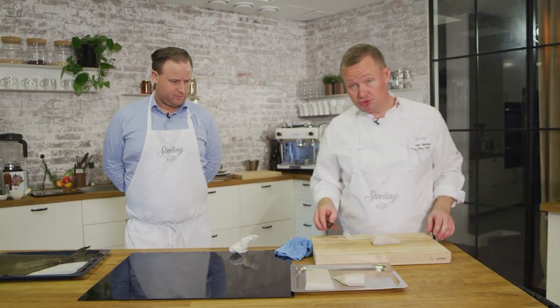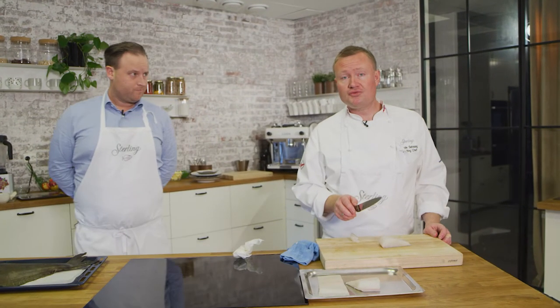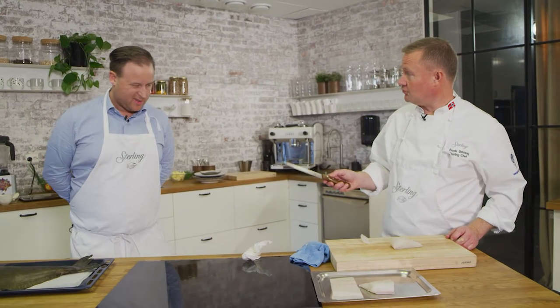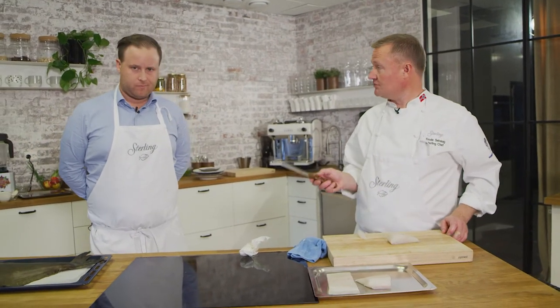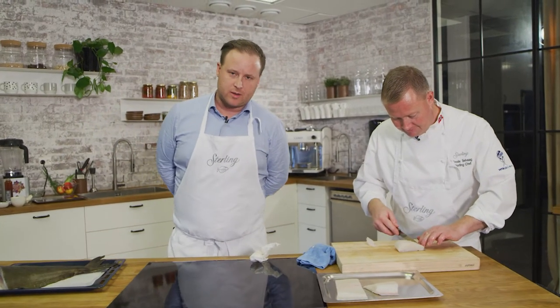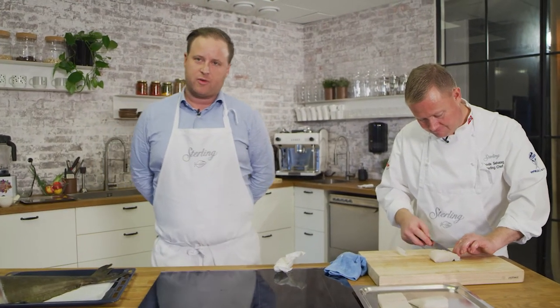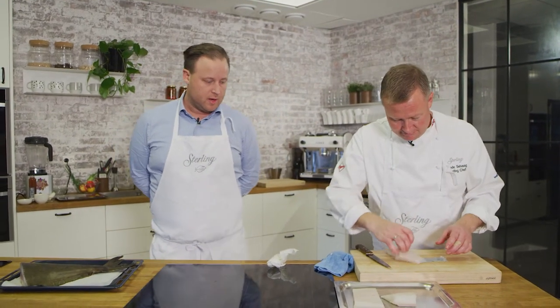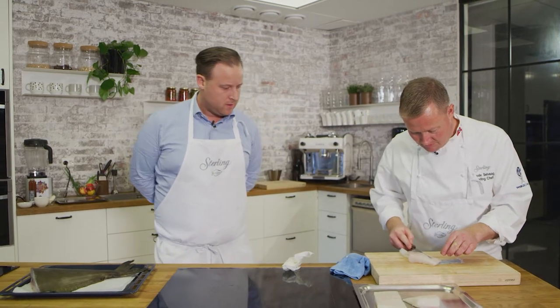For sashimi, it's important to know that when you're going to cut raw fish, Sterling White Halibut is certified for serving raw without freezing. That's correct. You can tell a little bit about that? Yeah, it's the only white fish that you can serve without freezing it before. It's free of parasites and a very high-end product, so it's perfect for raw consumption.